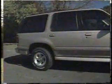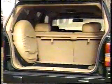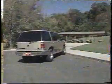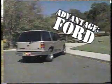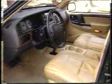But not inside. The Explorer is 11 inches longer and will carry more cargo. The Grand Cherokee is not only smaller, but also loses space to the inside spare. The Explorer hides that underneath. Advantage Ford. The rest of the story is a round of catch-up for the Grand Cherokee.